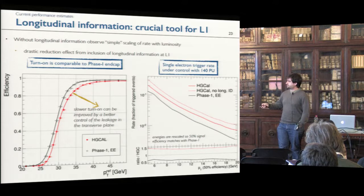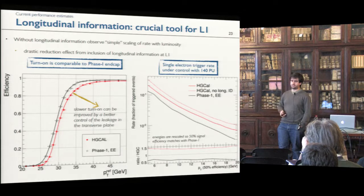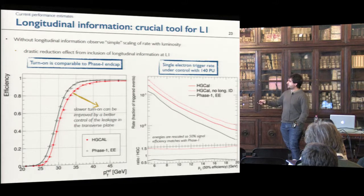The next plots are showing the possible turn-on curve for electrons with a pT of 35 GeV, and it's comparing our simulation with the current CMS turn-on curve. So that they are very similar. There is somehow a worsening because the resolution is a bit worsened also in the presence of pileup, but they are quite comparable.